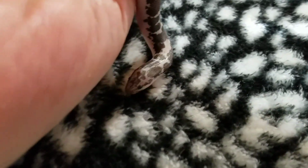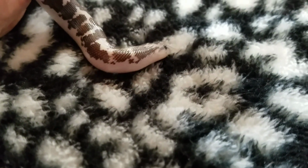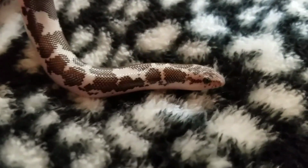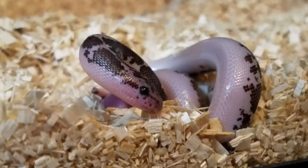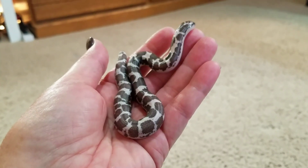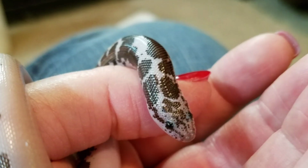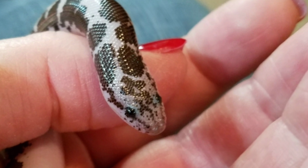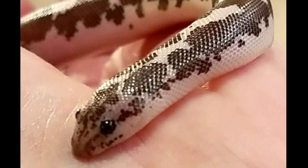He has been such a sweet boy and has such a sweet personality. The only problem that I've had from him is he has been quite the stubborn feeder, which is not uncommon for Kenyan sand boas, especially as little babies. He really has preferred live pinky mice at the moment, but I have no doubt I'm stronger willed than he is. I think we'll make the transition over to frozen thawed very soon. I am so glad to have this guy in my reptile room. He has been a great addition.